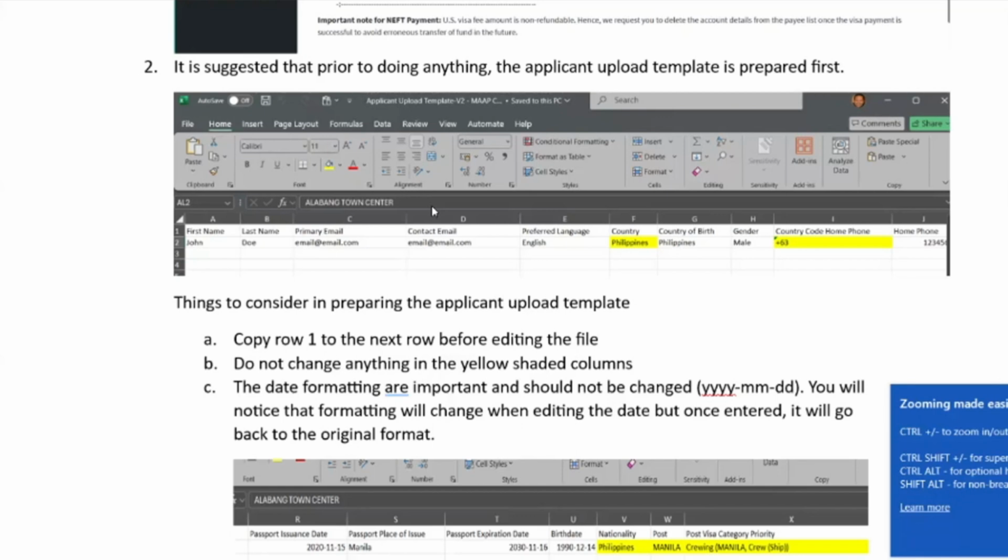It is an Excel file, and if you will notice this Excel file here, there are those columns which are highlighted in yellow, and there are those columns which don't have any highlights. Those that are not highlighted can be edited, but those which are highlighted are supposed to stay that way, and please do not edit them.